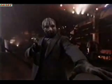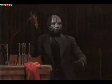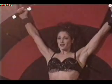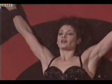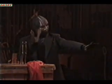He rears back and lets it fly. Oh, that was close. He throws again. Even closer. She's not only beautiful, but brave, too. Now, two at a time. What marksmanship! Gee, I didn't know he was ambidextrous.